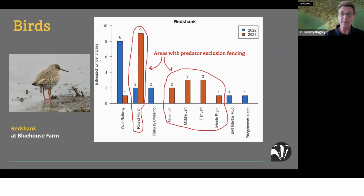You can see from the left-hand side there, where I've outlined it in red, that the birds have increased massively on Round Marsh, where there is predator exclusion fencing and re-wetting. Now you could say they've just moved from over the railway, which is on the left-hand side. But we know that they have increased by 35%, and you can see that in the second red blob there, which I've circled, which shows the flat fields, four of them, which we've re-wetted and put fencing around. The numbers have increased from nothing to the numbers there, nearly nine pairs. Next slide, please.